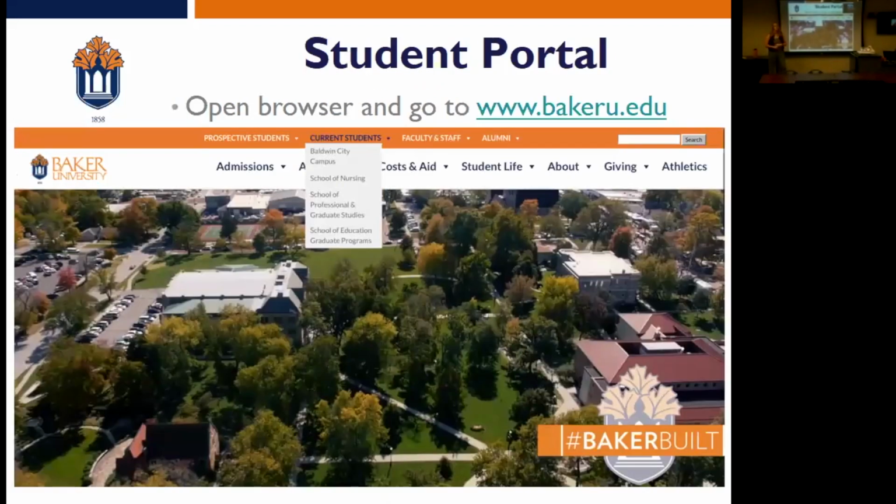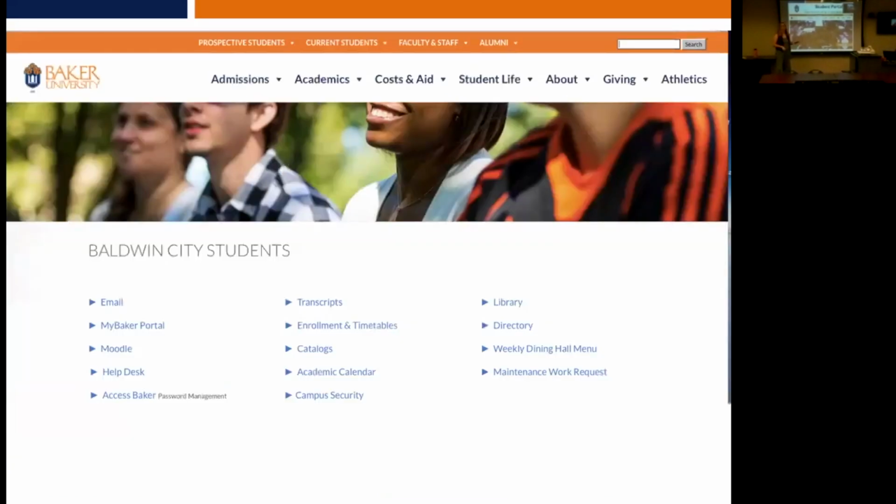So next we're going to go over the student portal. You're going to go back to the screen we started at, bakeru.edu. You're going to go back to current students on the Baldwin City campus, and you're going to go back down to the bottom, and you're going to click on the My Baker portal instead of email this time.